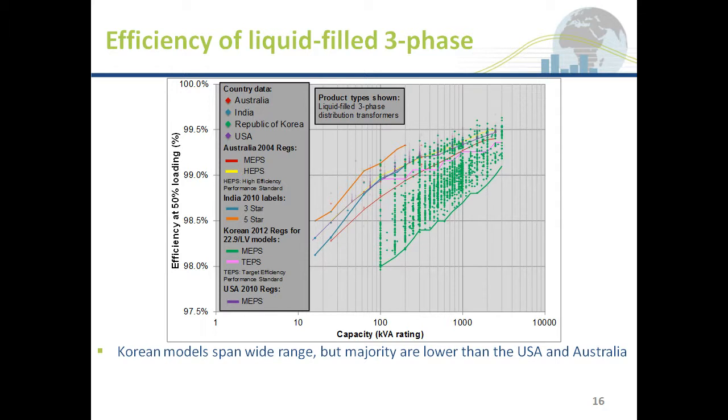Now, as you can see, the Korean models span a very wide range of efficiency across all of the capacity range that's shown above 100 kVA. And it's interesting to note that the vast majority perform significantly better than the local MEPS level, which is the green line at the bottom of the set of data here. But the majority of these models registered do perform at levels lower than the requirements of Australia and the USA, which is shown in the red line and the purple lines.